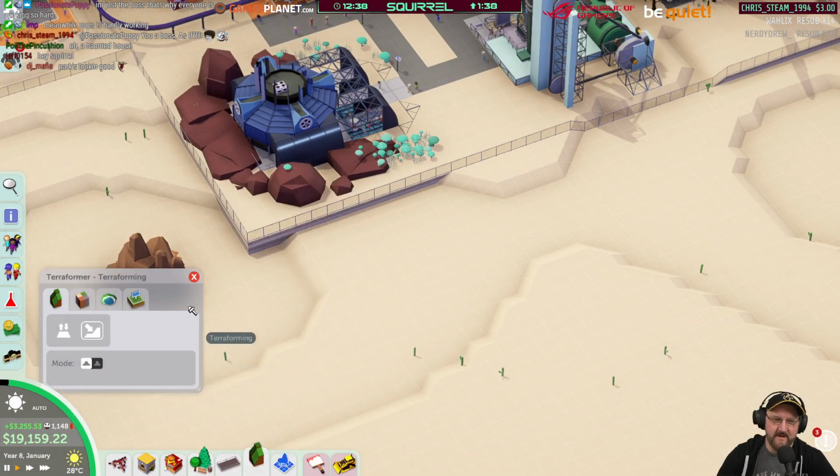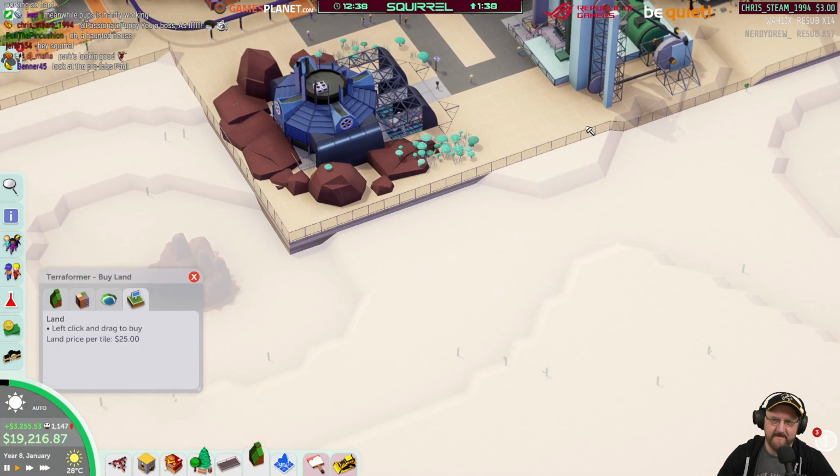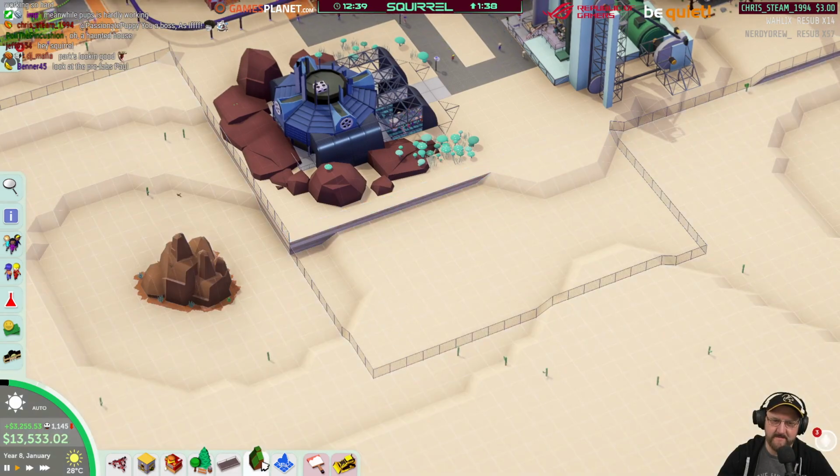Park's looking good. It's getting there. It's starting to get there. 5 grand just for that. Seriously.